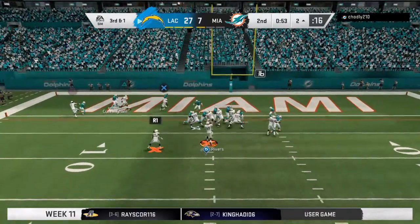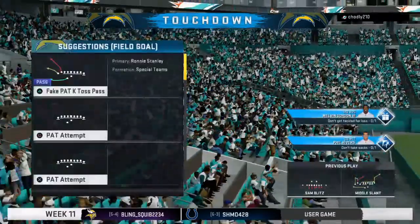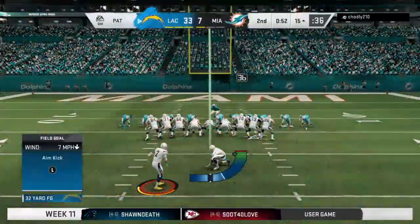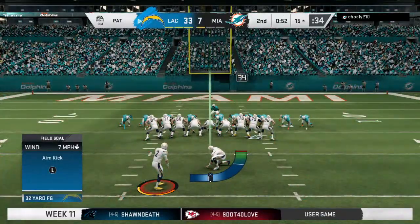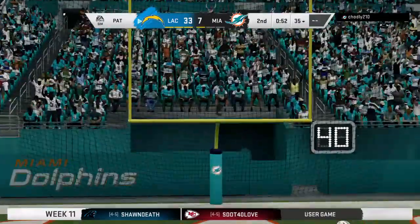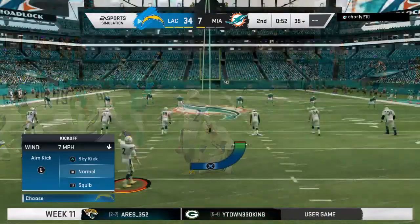On third and 1, here's Rivers. He's got his man. It's caught. Touchdown, Chargers. A 2-yard touchdown grab. For the Chargers, they're able to widen their lead. Extra point by Badgley, up and good. And the route is on here in this first half.